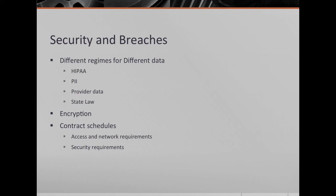So the big trend that's just hit us is encryption. We've done encryption for the laptops, but now under HITECH and HIPAA, if you are working towards encryption of all your machines and all the data and all the mobile devices, and when I say mobile devices, I mean flash drives, CDs, everything, are encrypted, then you're in the safe harbor. So you have to think about that. And the way you think about that is it's added to contract schedules of how you're going to do the security and how you're going to give access to the data.